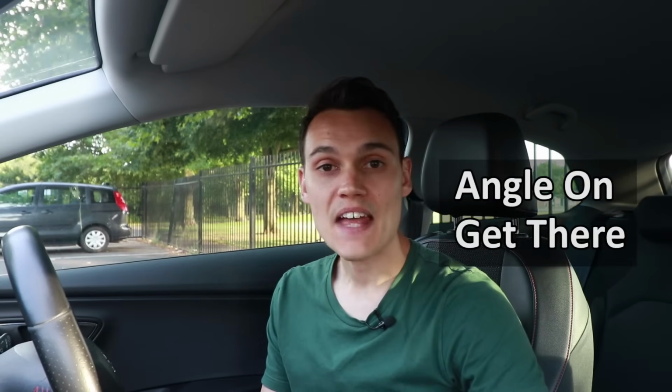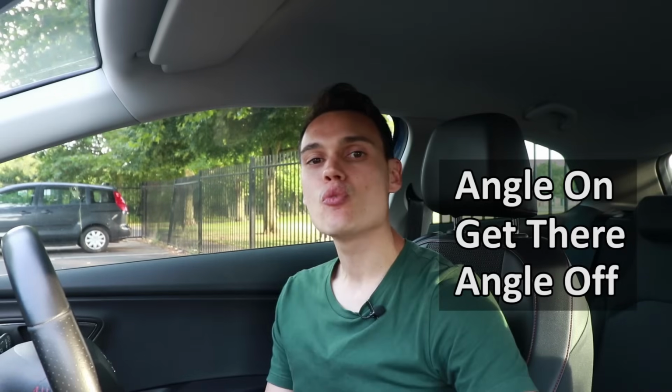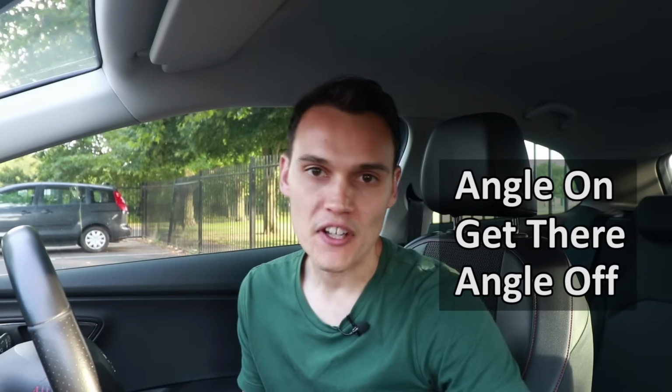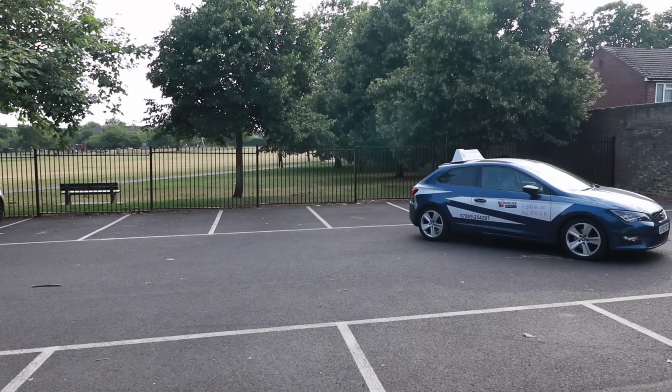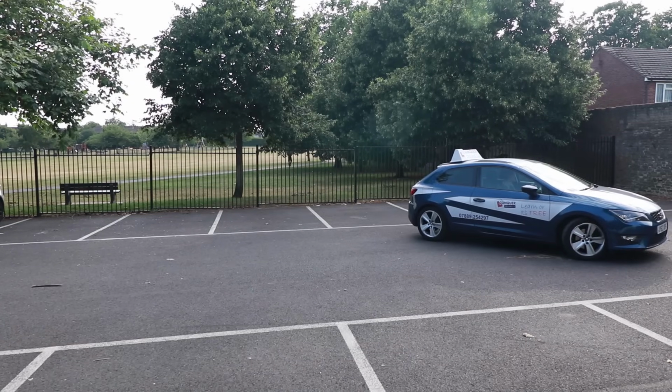So basically, reverse parking is always angle on, get there, and angle off. Even when you're correcting your parking, you do the same thing. Driving forwards into a bay is a different story, and that requires a video in itself. With years of practice, you'll get brilliant at judging your angle and judging when you're close to where you want to be.